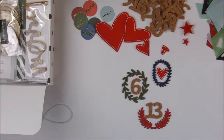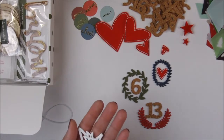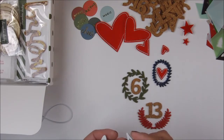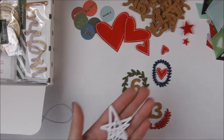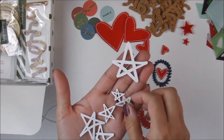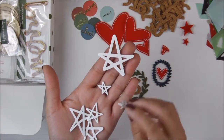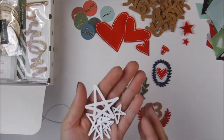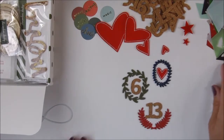Love it. My favorite part of these kits are the embellishments. I love embellishments, although I keep them pretty light in my projects. Like, I don't over embellish things, but I just love the Christmas embellishments. These feel like they're wood veneer, very sturdy wood veneer though. A lot of wood veneer is very thin, but these are awesome, and they're painted on both sides, which is really cool. So those are the stars.